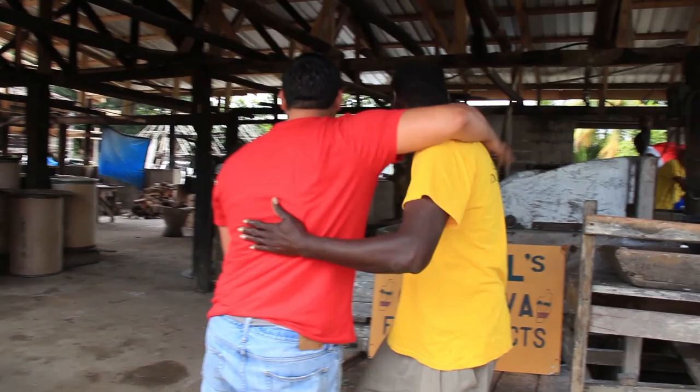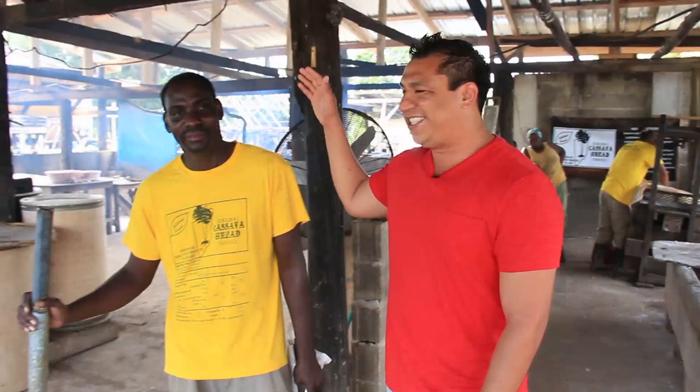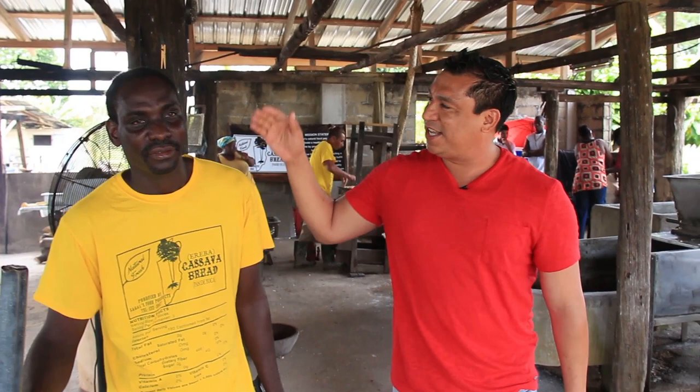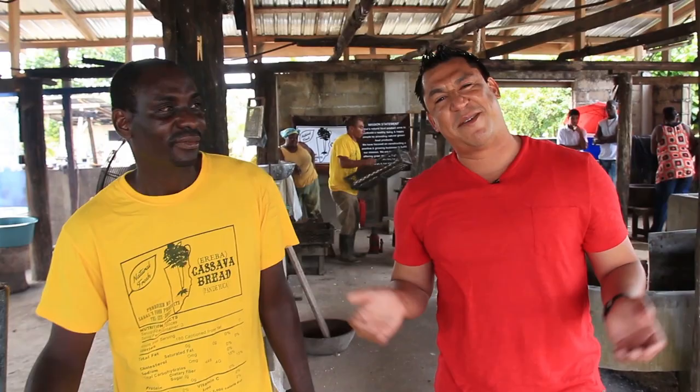So we're here at Sabal's cassava farm. Mr. Cyril Sabal has been doing this since the 1980s. This is the only cassava factory in the country of Belize. I call it a factory because this is a massive operation. Mr. Sabal, we have to go dig up the cassava first, right? That is where we start. Yes, we can't have cassava product without cassava. Come on, brah. Let's go.